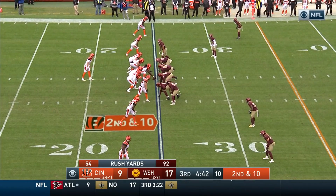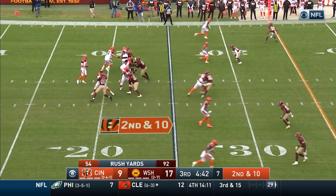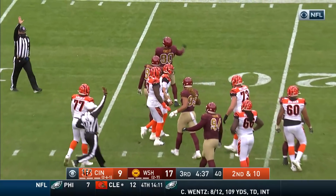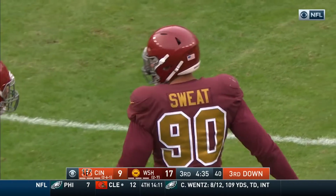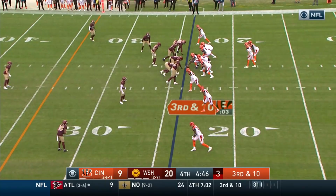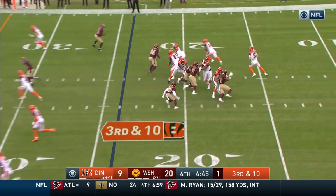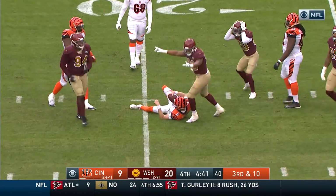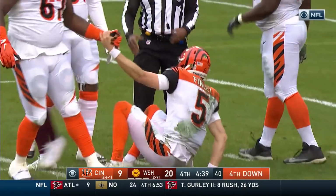In this game, it's been Washington who's been making the plays. Finley again under pressure. Sacked. Montez Sweat, in the absence of Jonah Williams. Finley steps up and he's going down again. And Washington pinning their ears back.